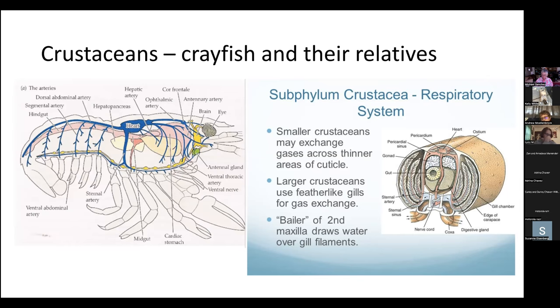And if those gills dry out, they're out of luck. If those gills collapse, they're out of luck. So gills are one thing that have to be wet. You don't find roly-polies out in the middle of the desert. You only find them in very, very wet areas because they have to be able to get that oxygen exchange across it.